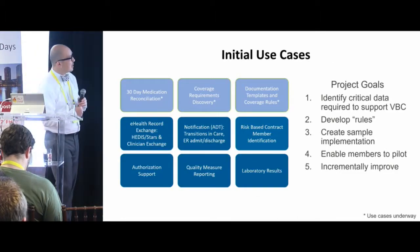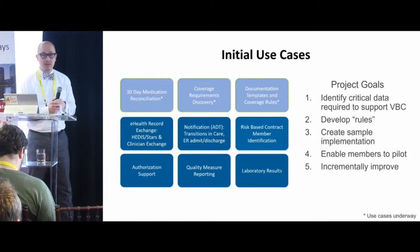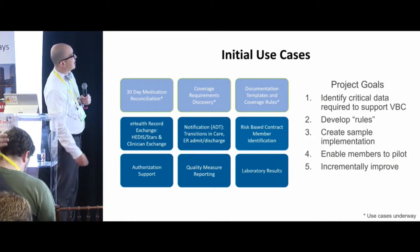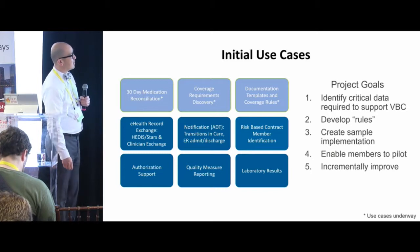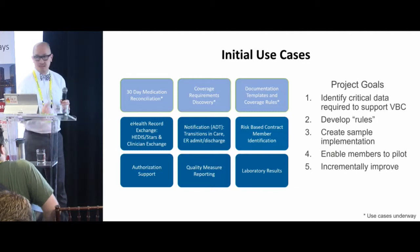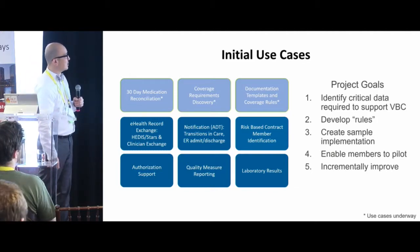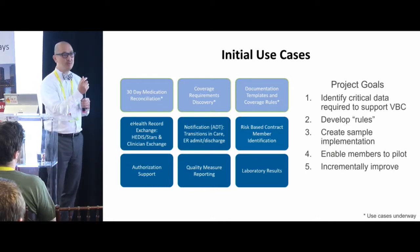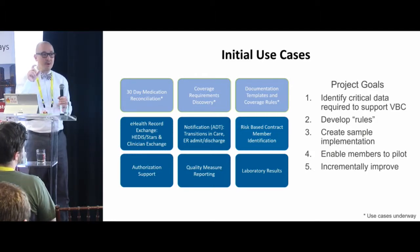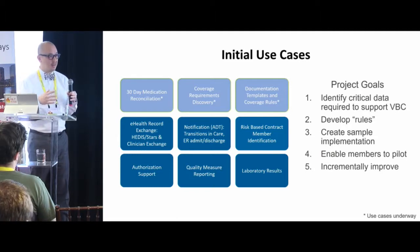Right now, these were the 9 initial use cases that were defined through the partners' interoperability priorities. The first 2 that are in flight right now are 30-day medication reconciliation and coverage requirements discovery. Later today and tomorrow at a meeting down the street, we'll be kicking off document templates, coverage rules, and the eHealth record exchange. I know these are short blurb terms, and you may have in your mind what you think they are, but part of the process is to go from what everyone thinks this should mean to what this collective group thinks it means.